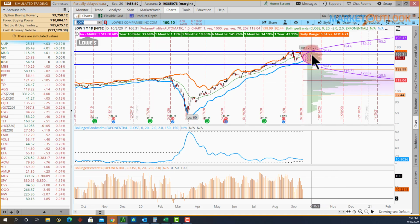So I think that by the time we get here, there'll be some pretty decent support and volume built up here. As we, again, potentially grind our way towards October expiration through some ups and some downs. And then that condor will be able to take advantage of that.